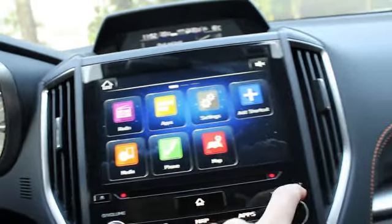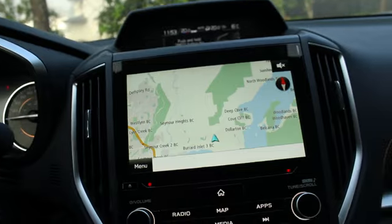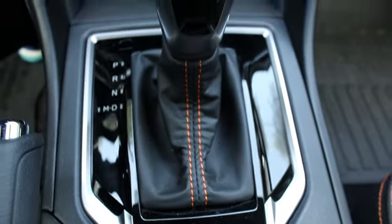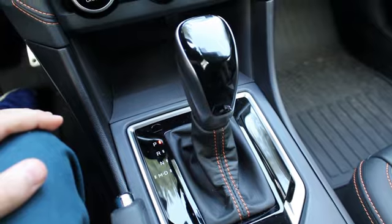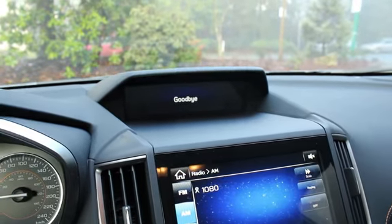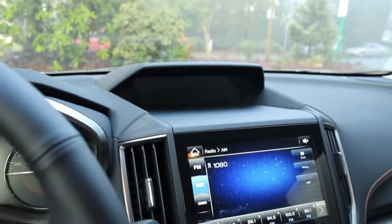And then if you go to map, it shows us our location, that type of thing. Here we obviously have the normal gears, but then if you go down into drive and then over into manual, you can change gears manually, similar to what we had in the Porsche. And then when you turn the car off, there's a little message up there that says goodbye. So it's a very polite car. If you're looking for a very courteous car, this is the car to buy.